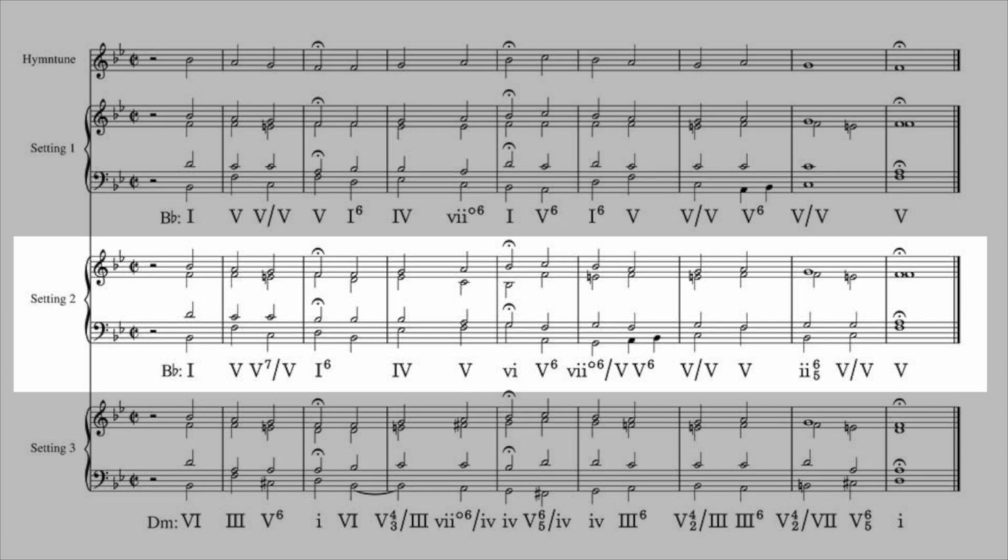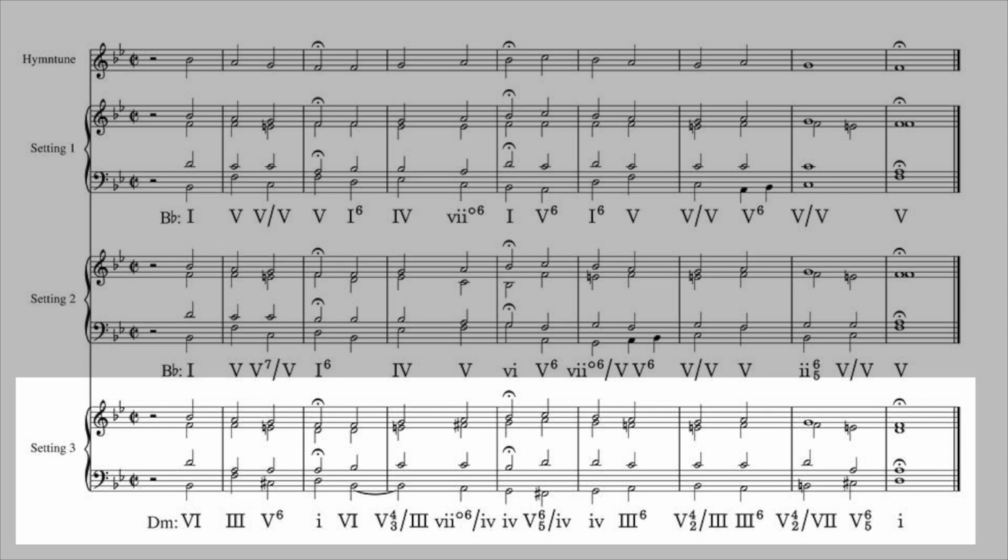The third setting goes even further afield. Kirnberger sets this one in the key of D minor rather than B-flat major. Here the first chord's no longer tonic, but a 6. The second cadence harmonizes the melody note B-flat. This can't make a convincing cadence in D minor, so Kirnberger solves this problem by making a quick modulation to G minor.